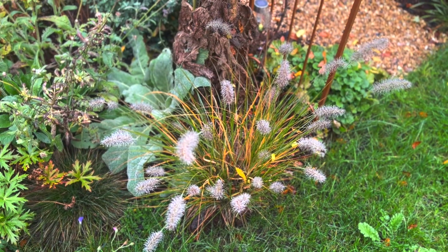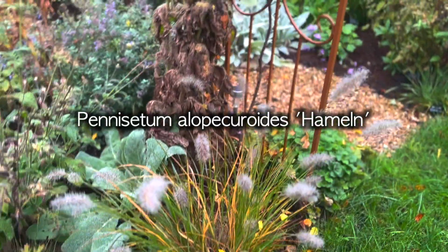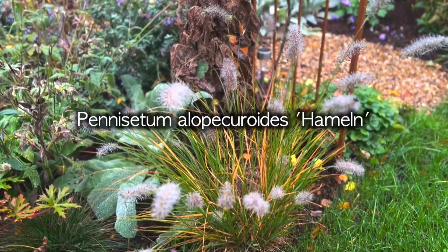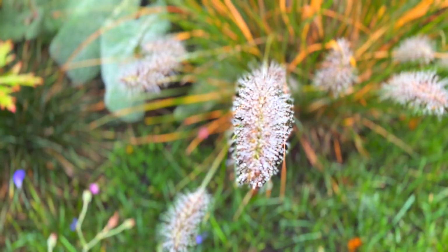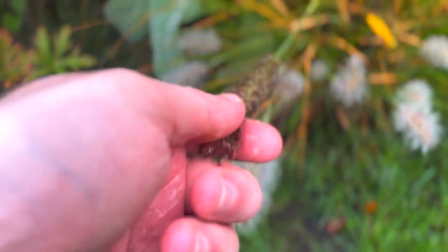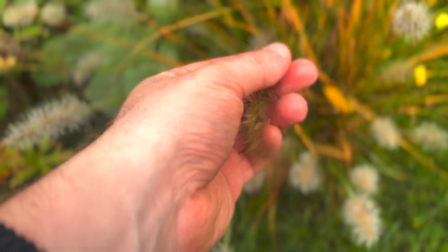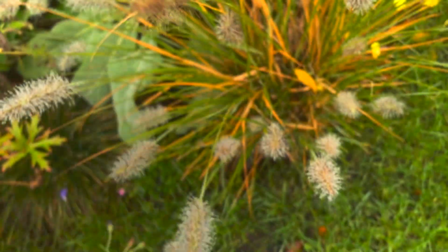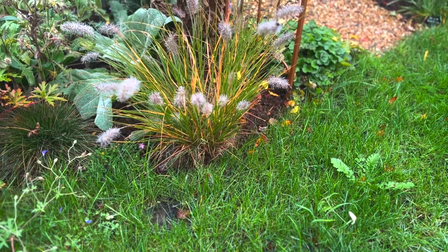Now, I always forget the technical name of this one, but I'll have it on screen. This is the Chinese fountain grass Hameln. I'm not 100% sure, but oh my goodness. Just look at how this goes in the rain. Look at how it collects the dewdrops. Now, if I take this off, you'll kind of see what they usually look like. Just your typical sort of feathery type seed head. But oh my gosh, in the rain, it looks so wonderful.